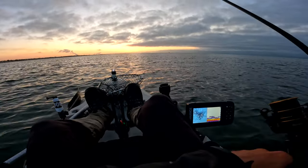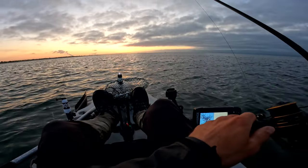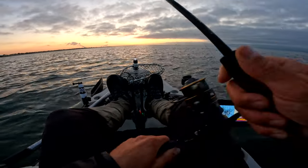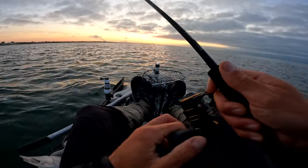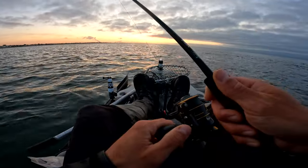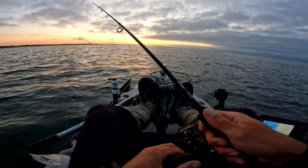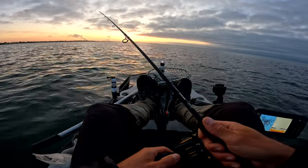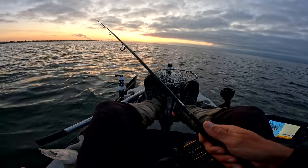It might be something else. It might be like weak fish grouped up. Might be worth it to throw a zoom fluke down on them. I've got one of those rigged up right now. Yeah, I think that's what I'm gonna do, because these could be weak fish, like grouped up. Because they're not hitting this lure. Normally they would.